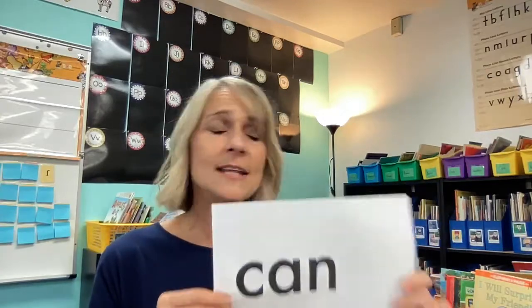So there will be 51 of the words, and some of them will be like the, where they have some parts that are decoded and some parts that are tricky, and others will be words that they can completely decode by themselves. So I hope that was helpful in understanding a little bit, as we will be using those terms this year: high frequency words, trick words, heart words. Hope that is helpful in your understanding of that.